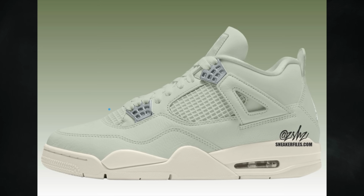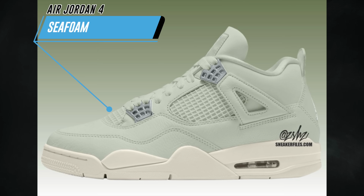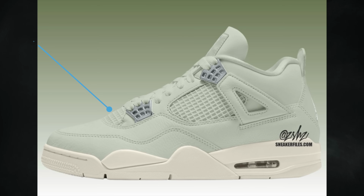Now we're going to talk about some 2025 Air Jordan releases, and the first one is the Air Jordan 4 Seafoam. Now you might have seen details going around, however I can confirm that this pair will release. However, what I can't confirm is the color blocking. So shown is a mock-up. What releases may look different, but the actual color blocking is Seafoam, Cell, and Metallic Silver.